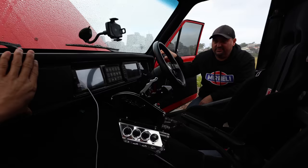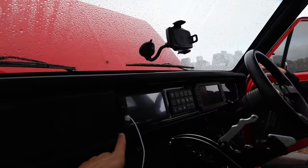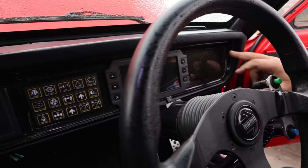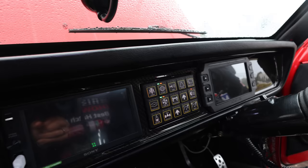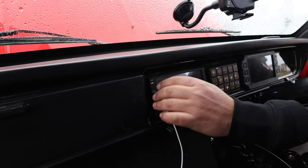This is so cool. So did you guys make a custom dash for all this stuff? Yeah, Motorsport 3D do a 3D printed dash, and then we got it dipped in carbon fiber. And we got the Haltech dash and the switches. All this stuff works. Everything works. Amazing. You have a sound system in here too? Yeah, just nothing crazy. Just to be able to listen to music.